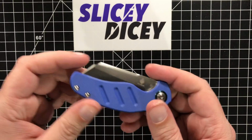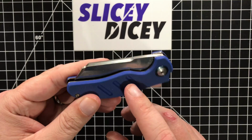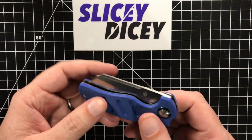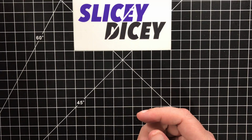Highly recommend one of these. If you don't have a Kizer Mini Sheepdog, get one when you can. They come and go really quick when they come out. Actually, I'm kind of over the blue. It doesn't bother me as much as I thought it would, but I would rather it was black, and I've kept my eye out for a black one, and I can never find them before they're gone, so still sticking with the blue for now.